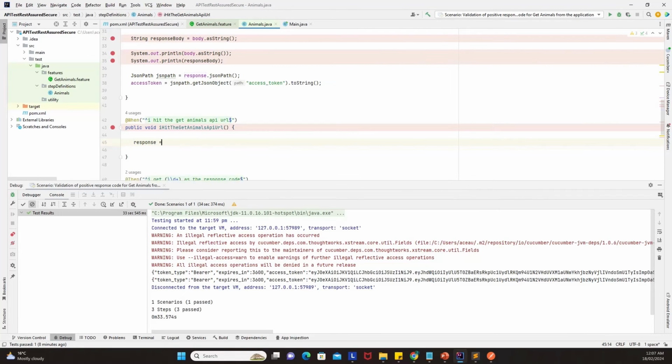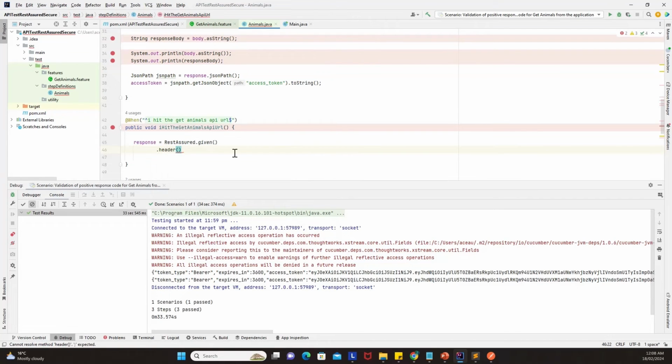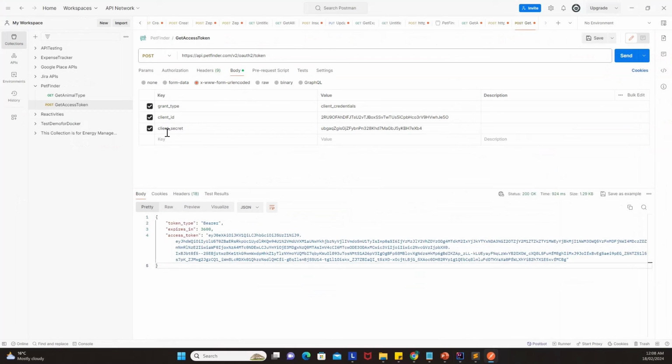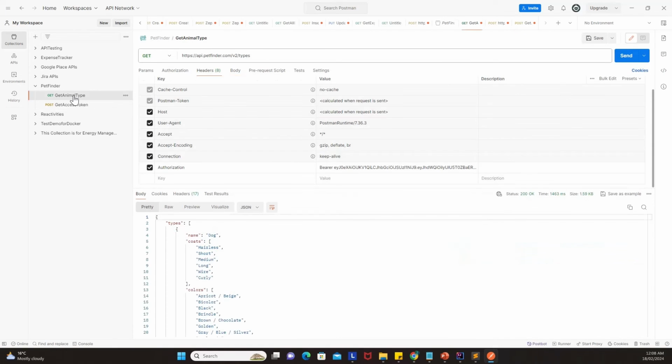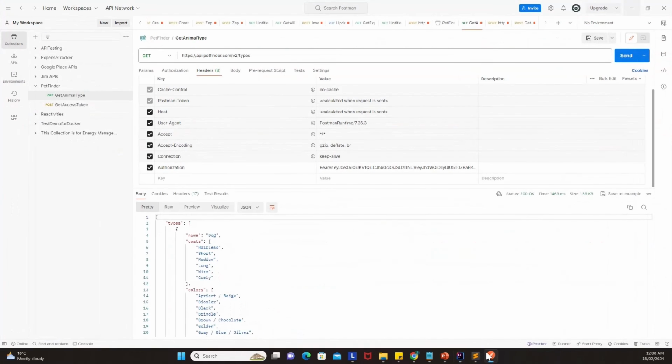Response equal to RestAssured dot given, that's a method, and then dot header. And once we get the header, what we are passing in the header is our authorization, right? This is the authorization that we are passing in the get animal type. So in our header, I'll have to pass this particular authorization, and after declaring the authorization, I have to pass the value that we are getting from the access token.